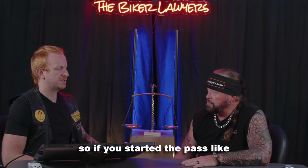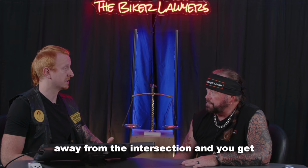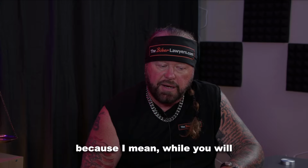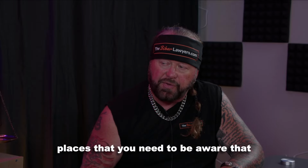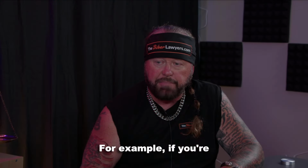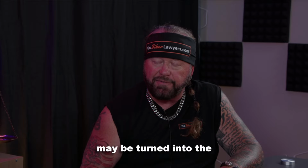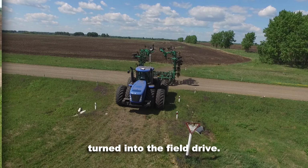So if you started the pass like 200 feet out from the intersection, and by the time you complete the pass, you're only 90 feet away from the intersection and you get hit, you violated the law. That's right. But there are other practical things that you got to be worried about because, while you will be assigned most of the fault if you're passing too close to an intersection, there are other places that you need to be aware that that slow-moving equipment might turn. For example, if you're coming up on a farmyard, that vehicle may be turning into the farmyard. Or if you're coming up on a field drive, that vehicle may be turning into the field drive.